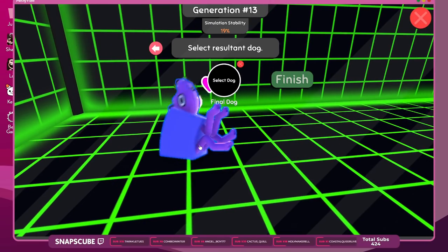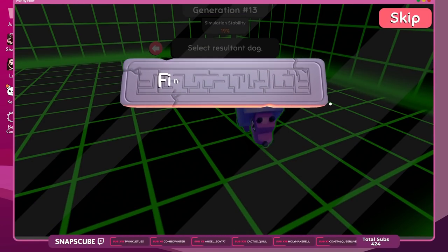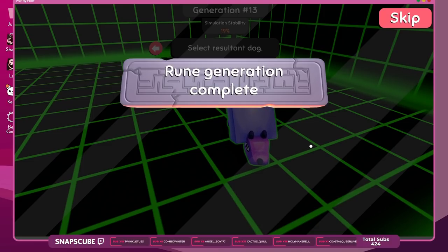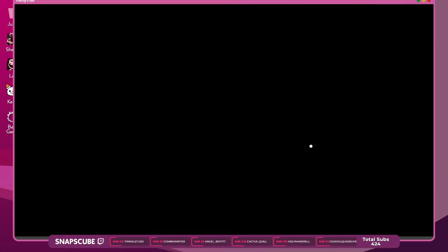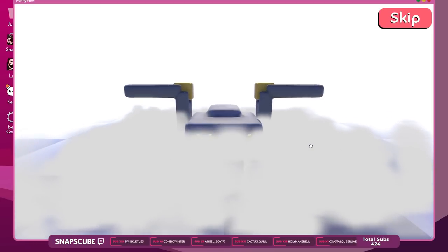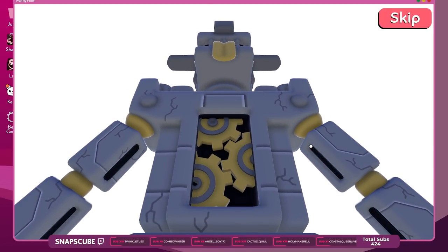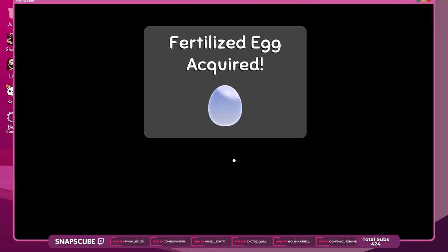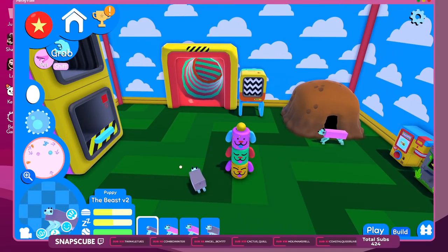All right, this will be our final dog. Oh, this is awful. Oh my God, this is scary. This is the dog. We already have the lineage of the beast, and now we have created the fiend. Let's skip it. We've already seen it. I'm so happy. I could not be happier right now with how that turned out.